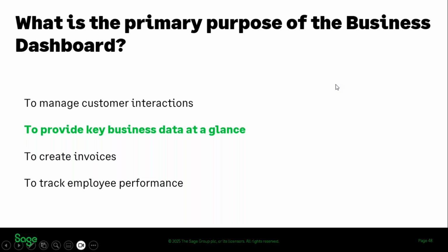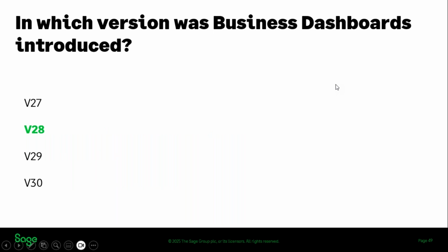The next one, we had a couple around where you can access the business dashboard. So again, we get lots of people say, I can't see that. So sometimes it's due to your access rights, but sometimes it's due to your version number. So it did come in version 28. So if you're on a slightly lower version, you may not see that option until you upgrade. So it was version 28 that one appeared. So for your responses, I believe it was 69% of you responded with the correct answer.